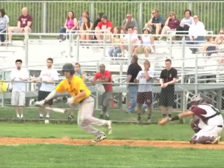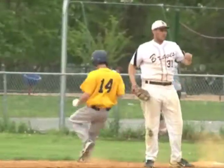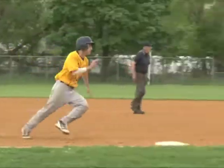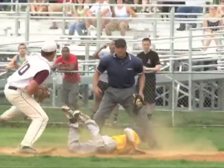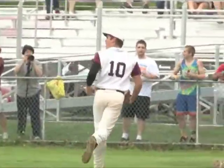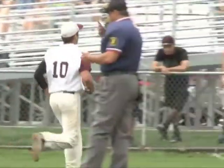We move to the top of the fifth and watch Jeremy Dakota drop down the perfect bunt as he legs it out for the single for the Falcons. Then watch Dakota try to score on the wild pitch all the way from second base, but Newton pitcher Nick Grant makes the tag, and it stays 2-0 Newton. Big play right there. Okay, we head to the top of the sixth, and Newton pitcher Nick Grant is rolling. Watch him get the strikeout to end the inning, protecting his shutout.